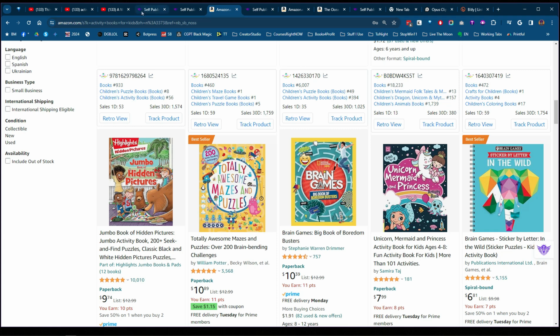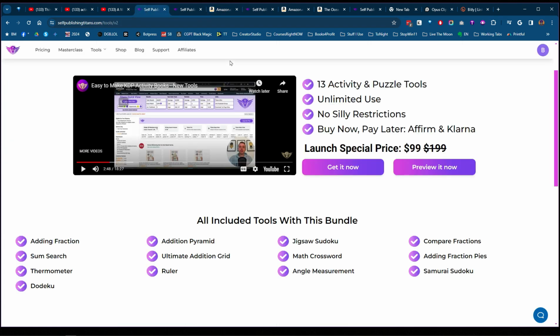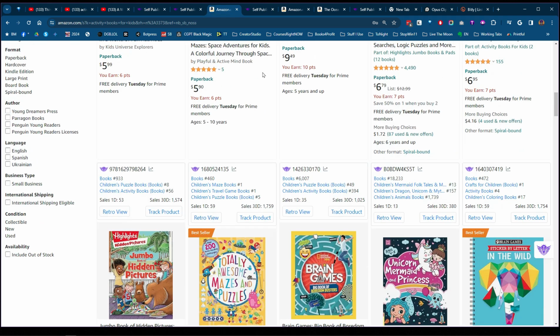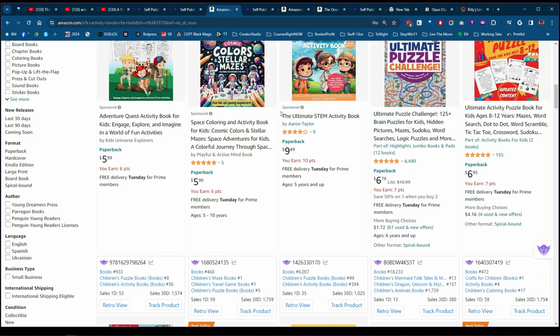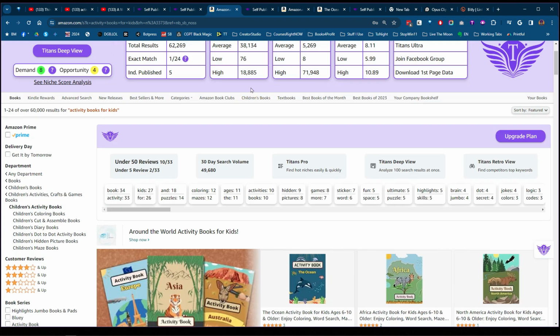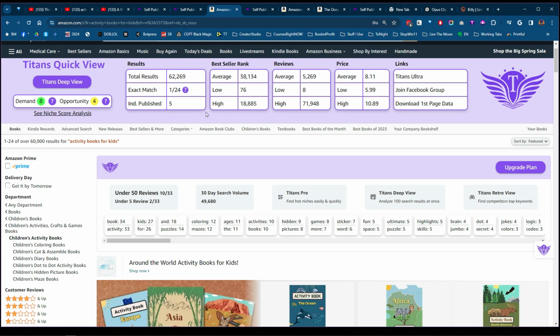So yes, tools are important for research. You can't underestimate the value of going and doing research on Amazon itself, but you have to start somewhere, especially if you're new to researching or an old school person like myself. I like to see what some of these things are, what these numbers are. I can't do that without some sort of tool.